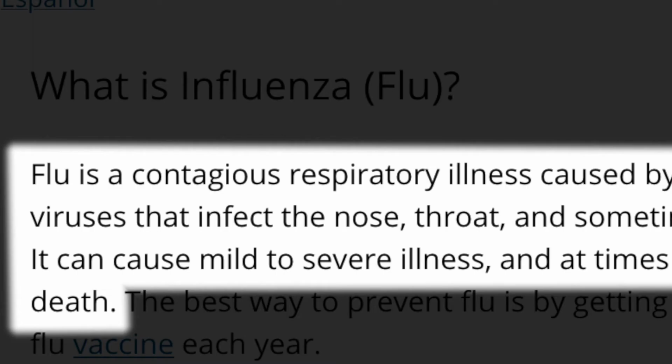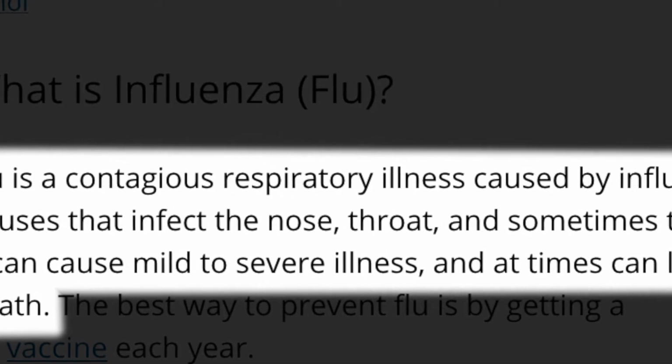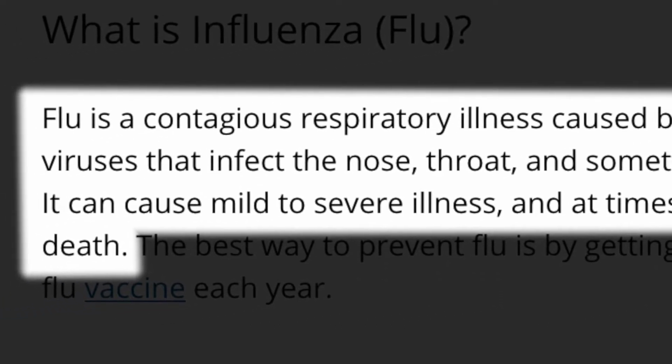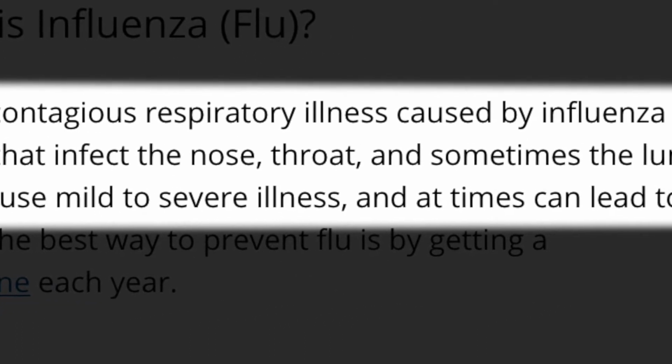The CDC defines influenza as a contagious respiratory illness caused by influenza viruses that infect the nose, throat, and sometimes the lungs. It can cause mild to severe illness and at times can lead to death, and in this case it did. The virus killed roughly 50 million people worldwide, with 675,000 people being in the United States.